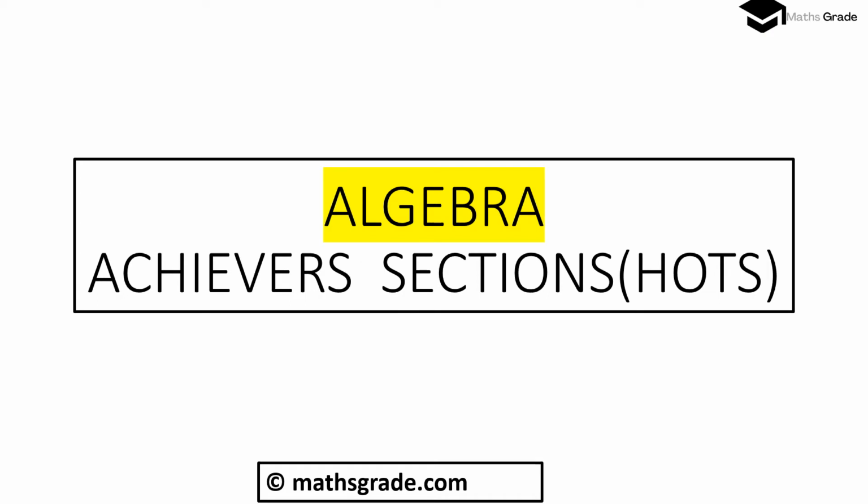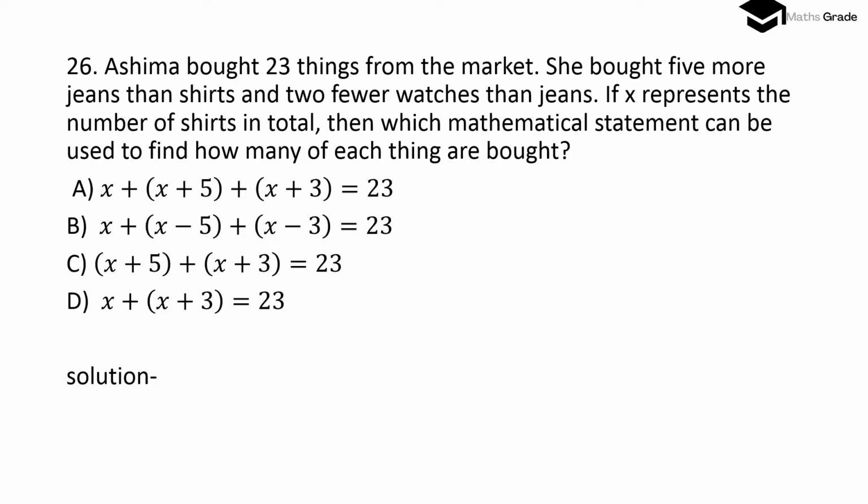Today we will solve some achievers questions, hot questions from chapter 11, Algebra, of the Mathematics Olympiad workbook, SOF IMO books. Let's solve some questions. Now question number 26.